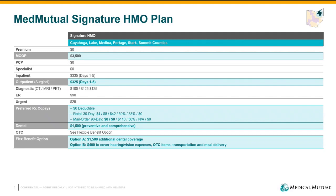The plan also includes our new flexible benefit option. So listed here, you're going to see it has option A, shows an additional $1,500 in dental coverage. Option B shows a $400 allowance that helps to cover the expenses associated with hearing, vision, OTC items, transportation, and meal delivery. And we're going to dive into those details of that flexible benefit in future slides here. But I just want you to notice that what is built into this plan is a pretty rich benefit.